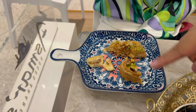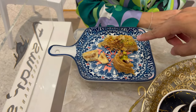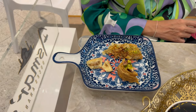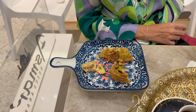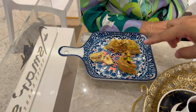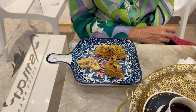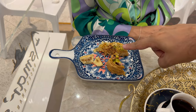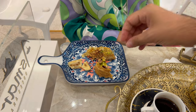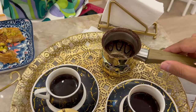So we tried these two. They're very good. This one especially is very moist and fresh. The only problem is from our taste, again, we don't want to be too opinionated, but because we have had better in Montreal, the nuts, if they were more fresh, it would have a much better taste. And this one is very nice and moist. It's not dry at all, but the nuts could be more fresh. And the coffee is amazing.